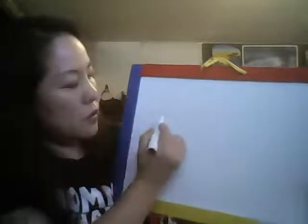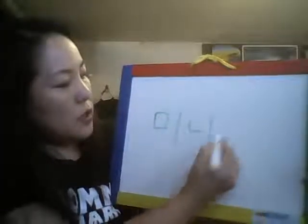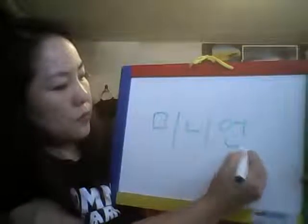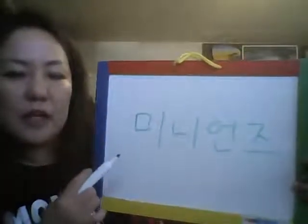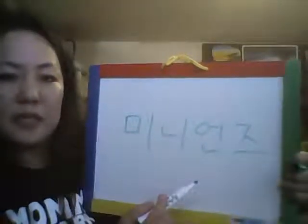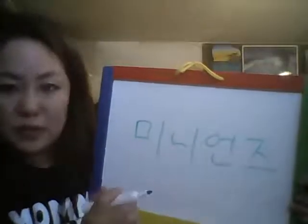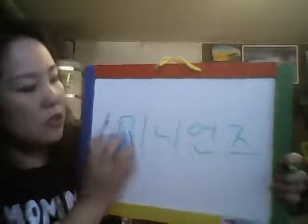What about this one? So you can read as I'm writing too. Mini-onju. Minions. So although minions end with an S, when you pronounce it, it almost sounds like a Z, right? Minions. And I told you that there's no Z sound in Korean, so we use the ch. Mini-onju. Okay.